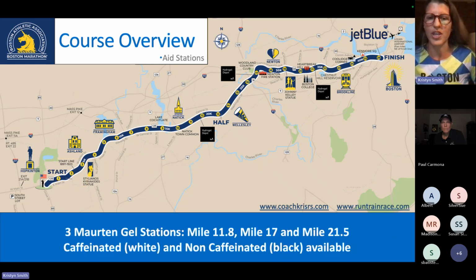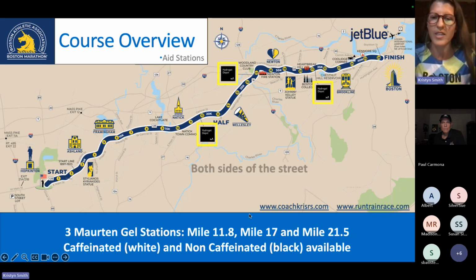There are 3 Martin gel stations located on the course. That's starting at mile 11.8, mile 17, and then mile 21.5. They do have both versions of the gel. So there's the caffeinated that comes in a white package, and then there's the non-caffeinated that comes in the black package. Again, there'll be tons of volunteers handing these out on both sides of the street. So if that's something that you want, if you're not carrying your own, then you will certainly have enough access to that.